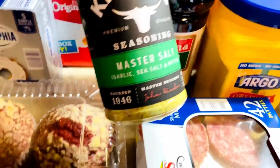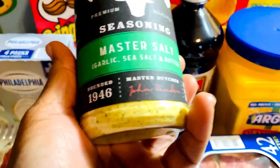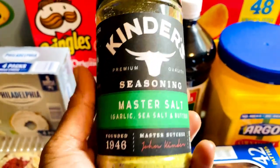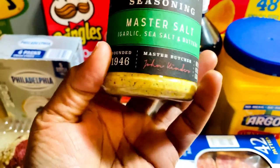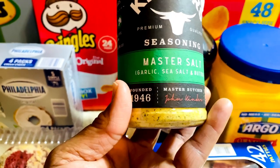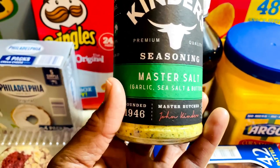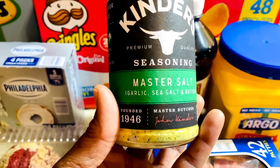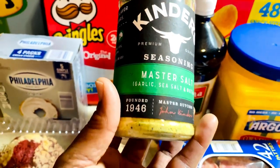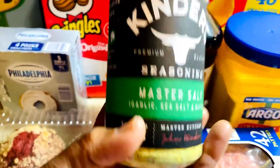Then over here, I have, I don't know what this is. My oldest daughter met me over at the Sam's, and she was like, you gotta try this. This is so good. Cook you some rice. I was like, do you put it on the rice? And she was like, you can do it like that, but you could put it on anything. But try it on that rice. And it has garlic, sea salt, and butter. So I hope she's telling me the truth.